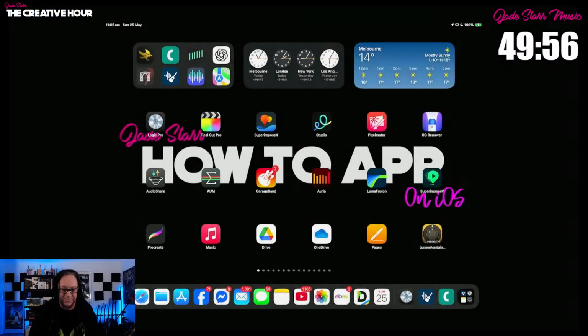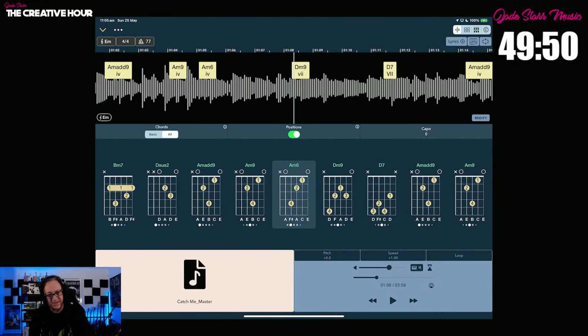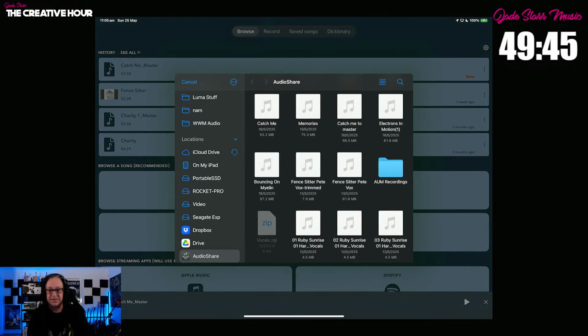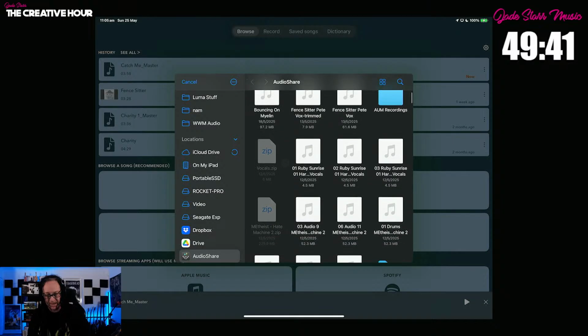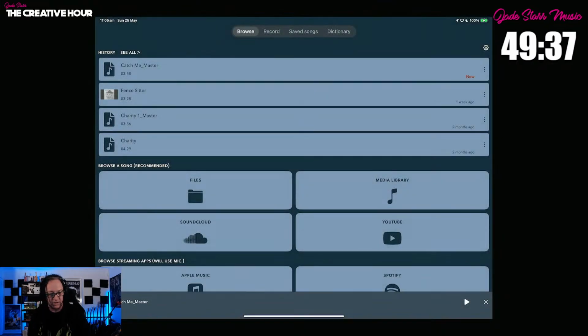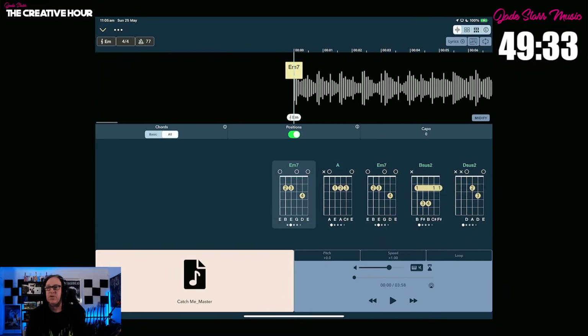So what I need to do first is find out what the chords are for this song. So to use that, I'm going to use this app here. I didn't want to do that. Let's come over here, and I need to load a track in here. So this is an app called Chord AI, and it allows you to pull chords out of things. So what we're going to do is try and find this mastered track. Catch Me is the title of the song, and here it is. It has given me the song here. It is 77 on the BPM, so I need to remember that.